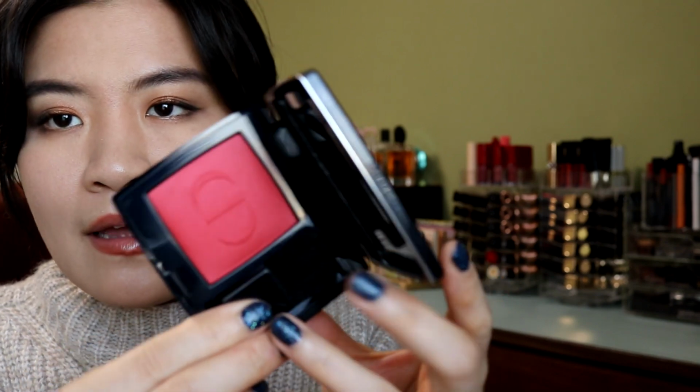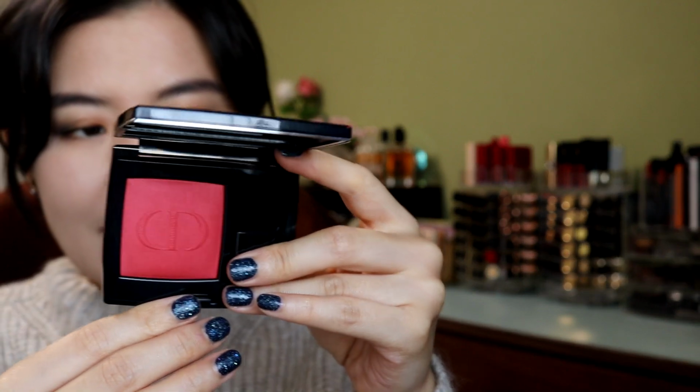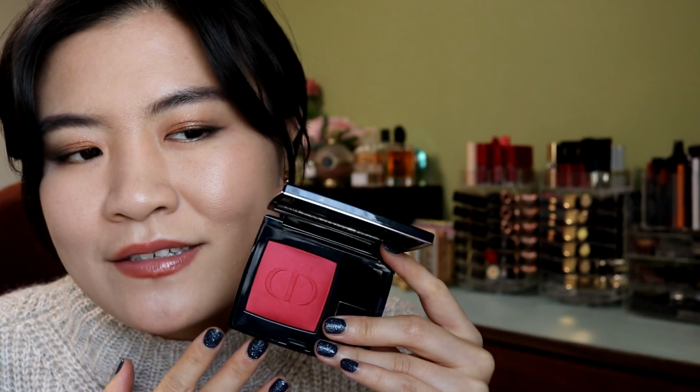So this is the blush. How pretty it is, and a lot of people may say this is very intimidating. It's a very scary kind of blush, but I actually like this kind of scary blush color, because if you apply it very sheerly, you actually achieve an even more natural flush kind of look. I love this kind of color.